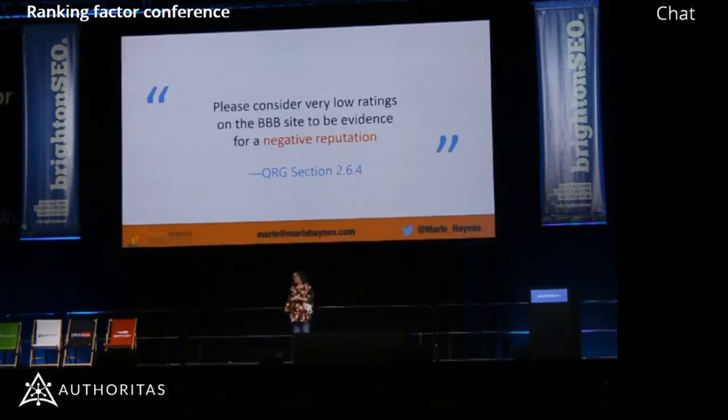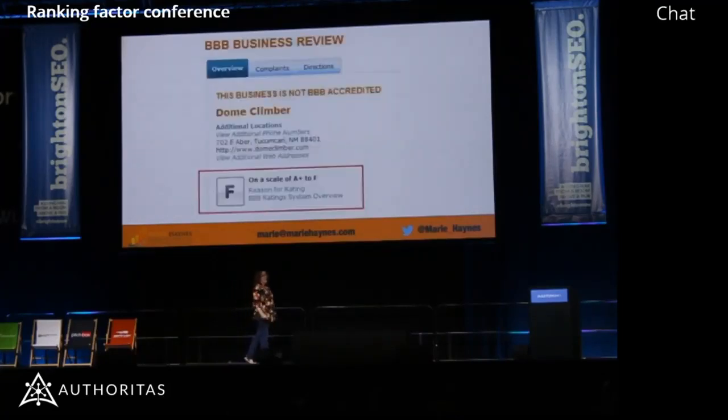And then coming back to the Better Business Bureau, the guidelines specifically say that if there's a negative reputation on the Better Business Bureau, this is a sign of very low quality. And they give this example. I didn't make that red box. That's in the guidelines. They say, look, this business has an F rating. I do think that the Better Business Bureau in North America is very similar to Trustpilot here. So again, I would be looking at whatever is prevalent in your space.